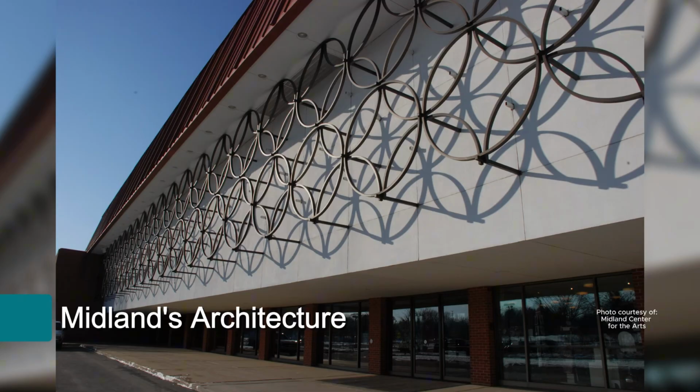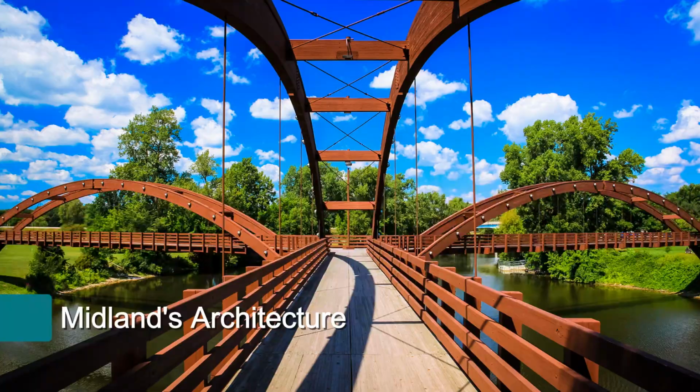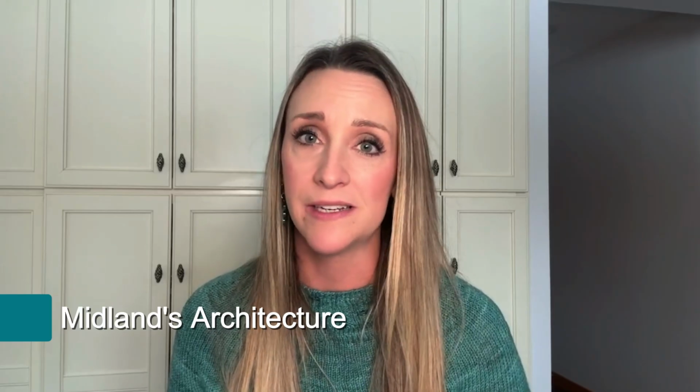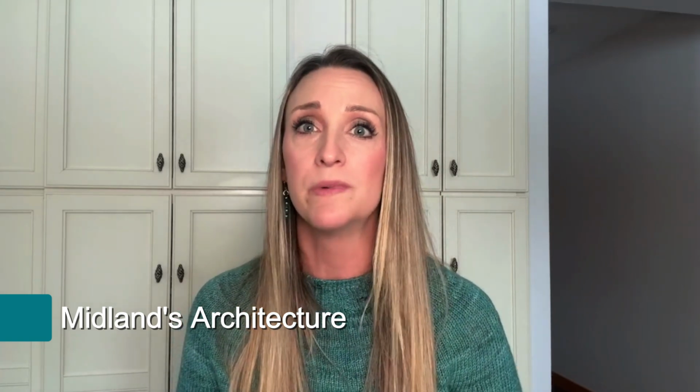We have great public spaces like the Tridge and the Canopy Walk who are created to bring people together. And we also connect to nature. Dow's philosophy of organic architecture still influences home designs today and makes it feel like we're belonging in an outdoor environment. If you've ever walked through Midland and thought, this place just feels different, it's because Midland's architecture here is not just about the looks, it's about creating a city that's livable, welcoming, and timeless.